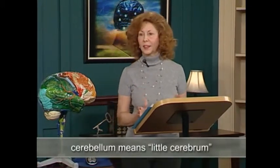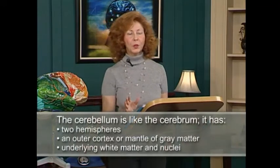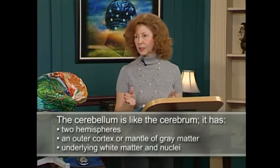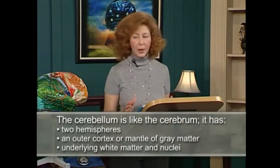So our cerebellum is this little fist-sized structure back here in the posterior part of the brain. And the term cerebellum actually means little cerebrum. So here's our cerebrum, and this is our little cerebrum. Well, there has to be a reason why the early neuroanatomists decided to call it that, and indeed, there is a reason. So, if we look at the ways that the cerebellum is like the cerebrum, there are a number of them. One is that there's two hemispheres.